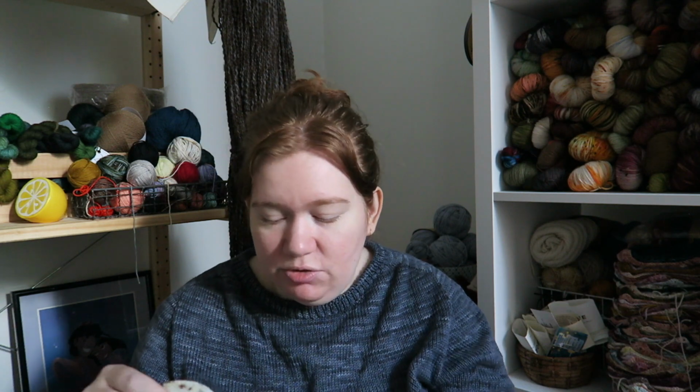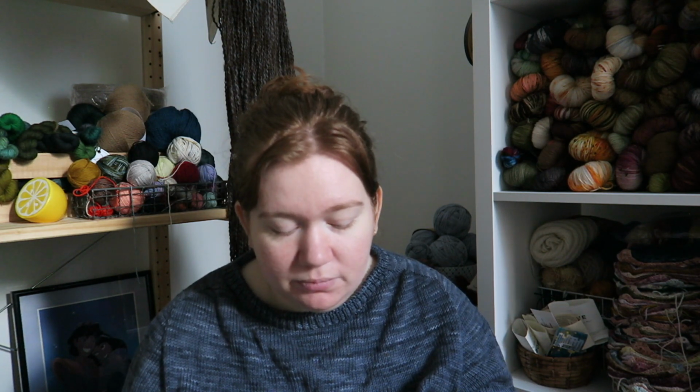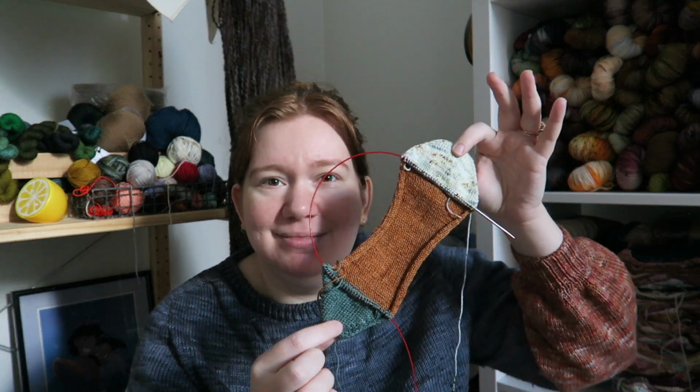Beautiful. I'm hoping I can get two pairs of socks out of this if I just switch up which colors are in certain parts of the sock, as you will see. But this sock has the most interesting construction. I've never knit a sock with this kind of construction before, and I'm a little bit shook about it. A little bit shook. But here's my sock so far.